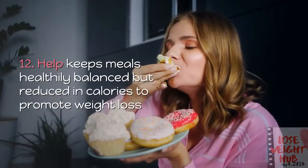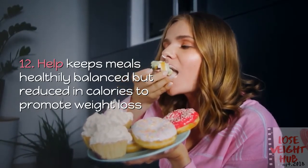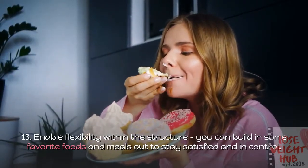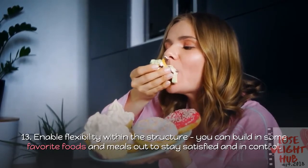12. Helps keep meals healthily balanced but reduced in calories to promote weight loss. 13. Enables flexibility within the structure. You can build in some favorite foods and meals out to stay satisfied and in control.